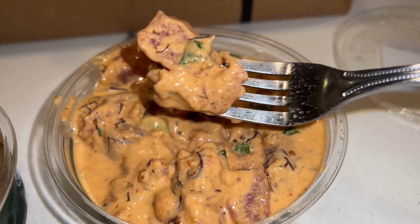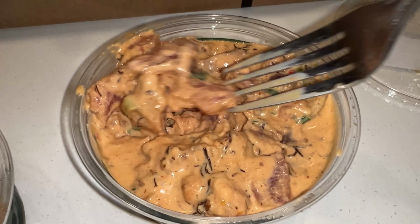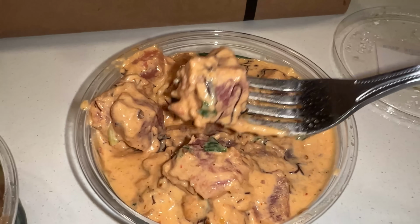This might be one of my favorite poke bowls ever. I haven't had a lot of poke bowls in my life. That's my favorite one. This is the spicy ahi. I mean, the fish itself, no question, so fresh and delicious. It's much more creamy, nice flavor from the seaweed, but it doesn't hold a candle to the wasabi ahi.